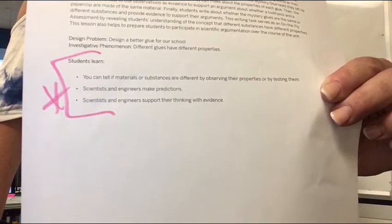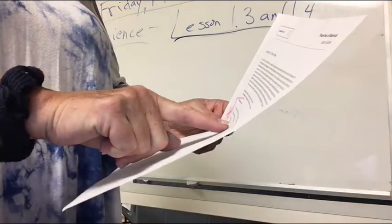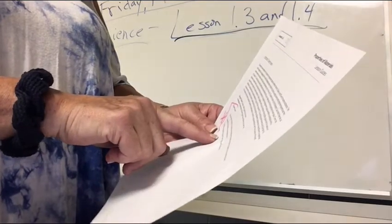Got it? You can tell if materials or substances are different by observing their properties or by testing them. Scientists and engineers make predictions. Scientists and engineers support their thinking with evidence.